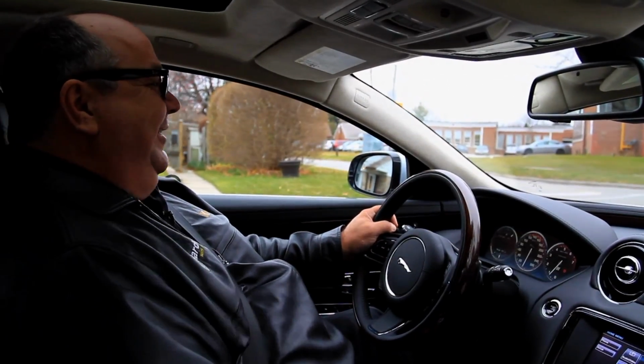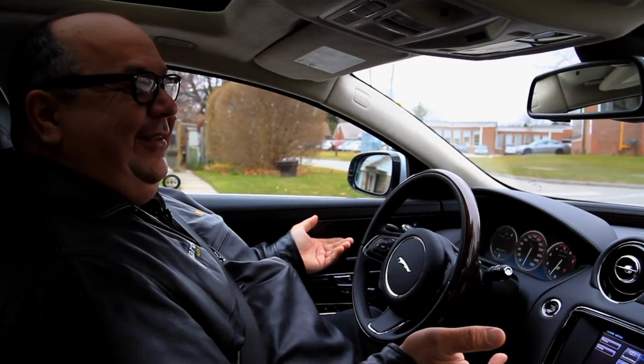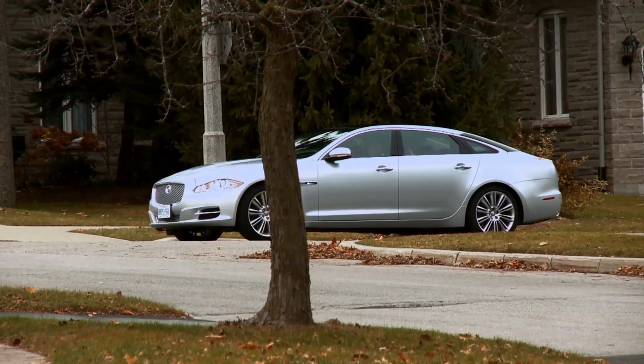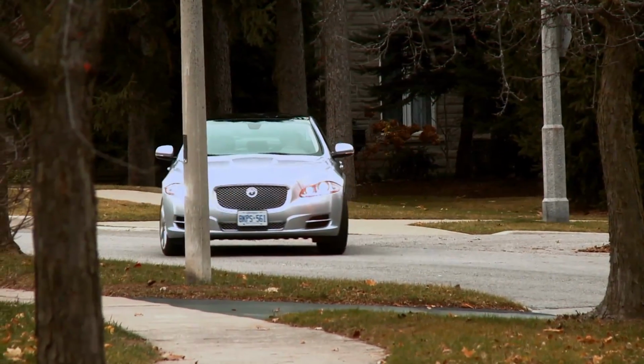Whoever Bowers and Wilkins are, they just crapped their pants. Listen, the sound system is everything you'd want to have. Once you've driven it around for a while, you realize it really has nothing to do with the chauffeur and driver relationship. This is a driver's car.